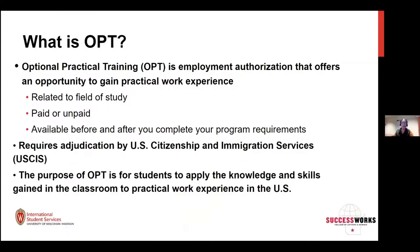Optional practical training is employment authorization that offers an opportunity to gain practical work experience. So again, related to your field of study, it can be paid or unpaid, and it's available before or after you complete your program requirements, which we will touch on briefly. OPT requires adjudication through USCIS, US Citizenship and Immigration Services. This is not something that only ISS can approve. And of course, the purpose of OPT is for students to apply the knowledge and skills they've already gained in the classroom and then to go and use it for practical work experiences. So OPT, you are not required to enroll in a class while participating in OPT.